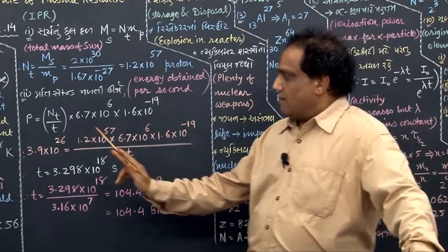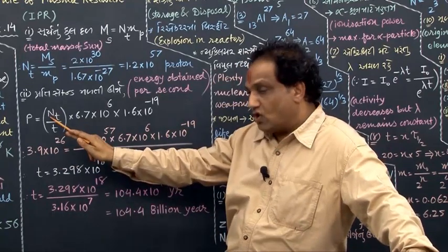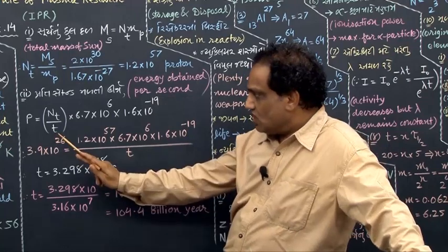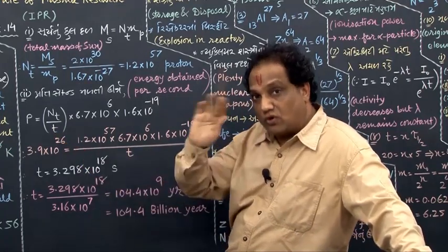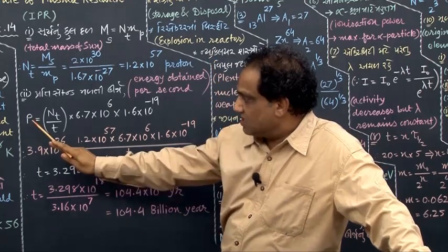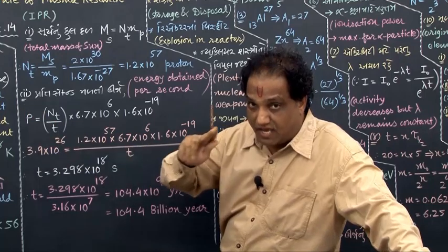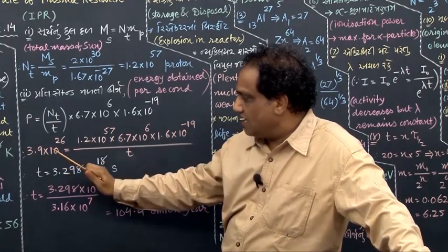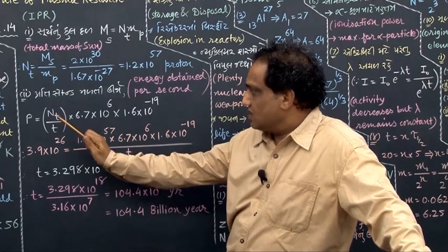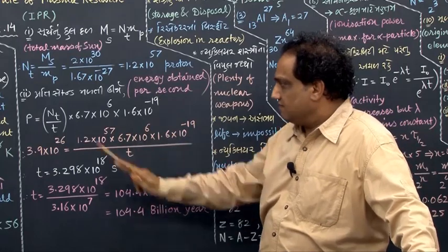And now by this total time T, all the total number of protons would be getting combusted. So in what total time the total number of protons will get combusted, that is what we require to find out. The power of radiation from the sun, they have given 3.9 into 10 raised to 26 watt. Watt means joule per second. The total number of protons we have found out is 1.2 into 10 raised to 57.